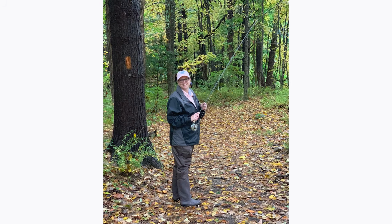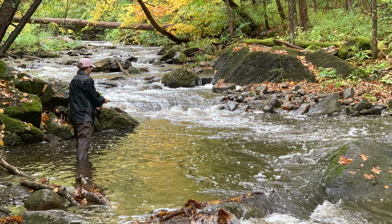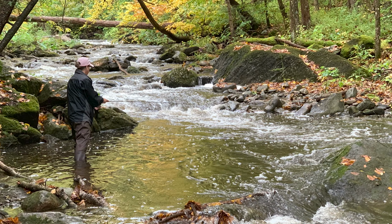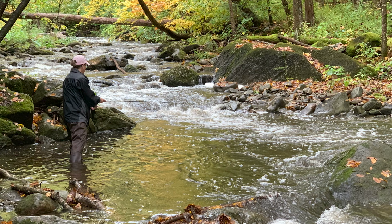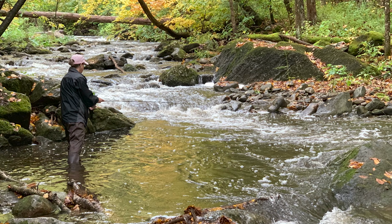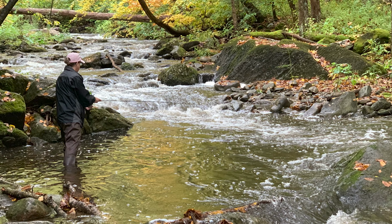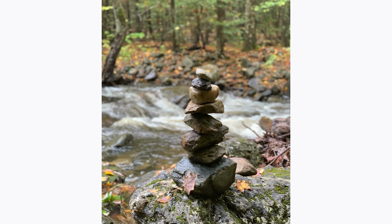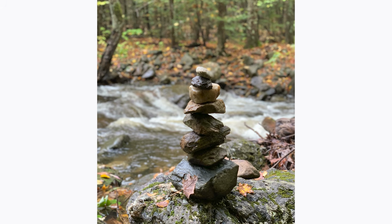I had been fishing in this beautiful stream with large boulders and bubbling, churning water, and I was hoping to find a brown trout. I decided to change locations and I walked up the stream a little ways. All of a sudden, out of nowhere, there was this stack of rocks. Definitely not something that you would see naturally.